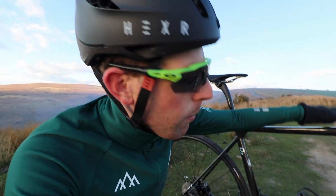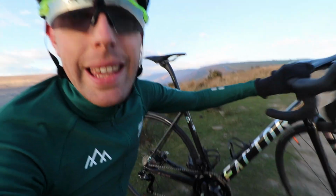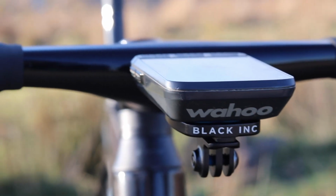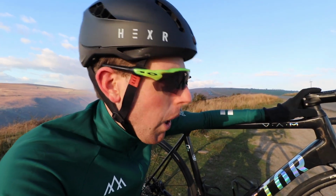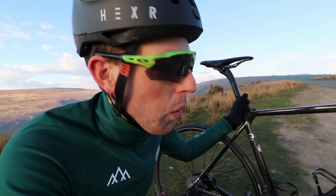It's size 54, chrome decals, as you can see. The finishing kit is Black Inc components. That's the integrated handlebar and stem combo. Oh, look how the colours pop in the light now, the sun's coming out. That's amazing. Great timing, thank you. We have a 120mm stem, 40 bars. We have the Black Inc seat post, Black Inc carbon bottle cages, Black Inc 20 wheels. They are clincher, they're obviously disc.